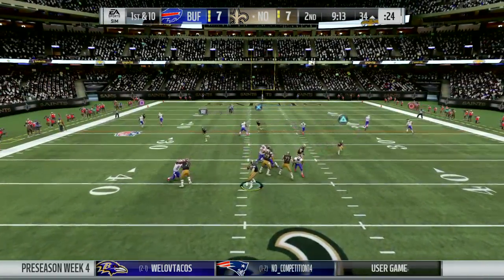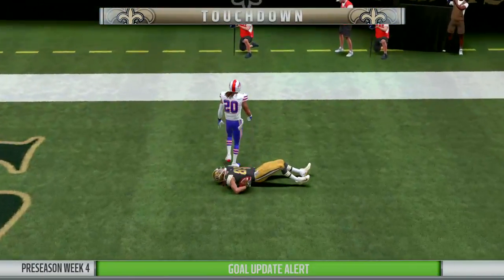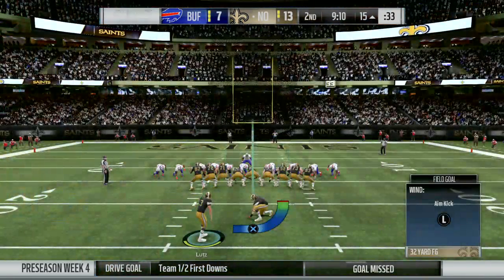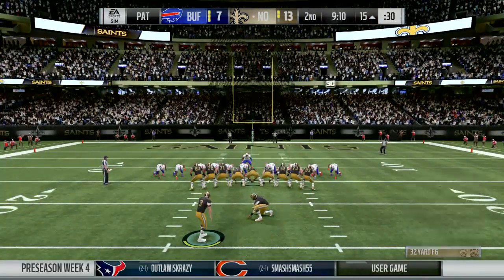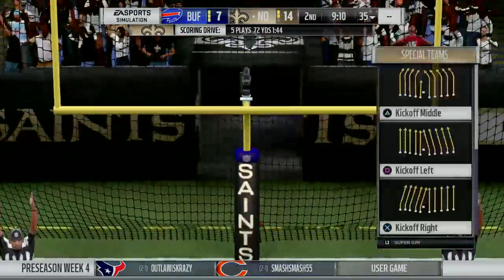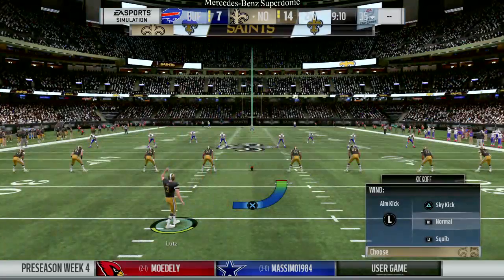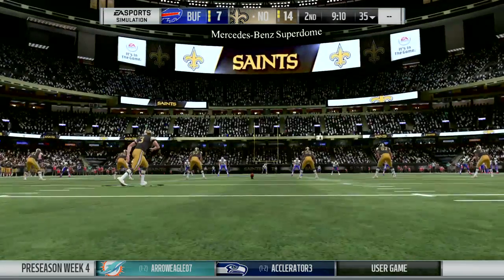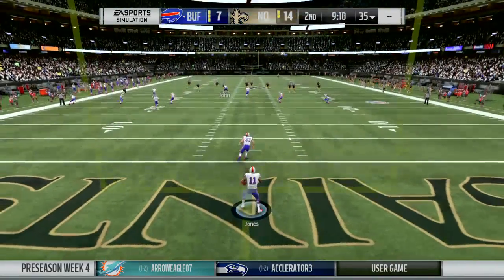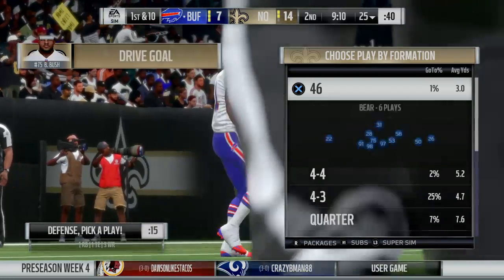On first down, he'll drop to throw. Going up top. And he's got it. Touchdown, Saints. Colby Listenby, 34 yards. And the Saints are able to cash in for 6. Lutz with the extra point. And that makes the score 14-7. Lutz now to kick this one away. That's fielded in the end zone. And no run back here. This will be a touchback, and it comes out to the 25-yard line.